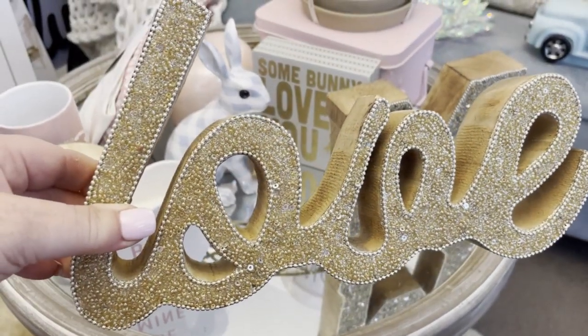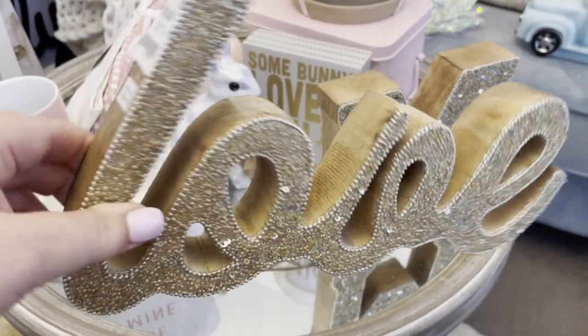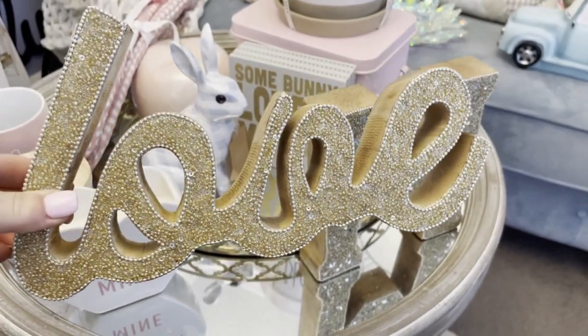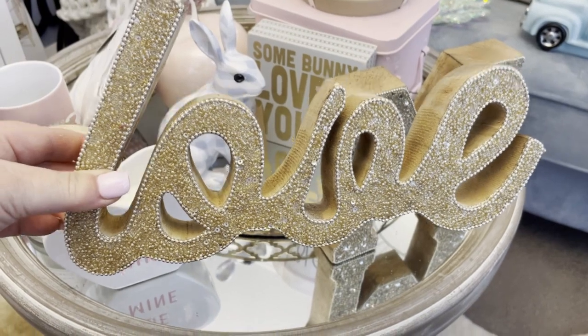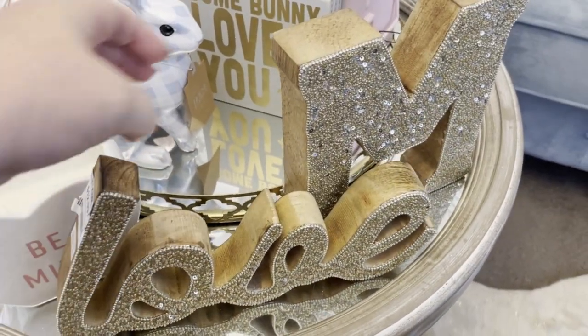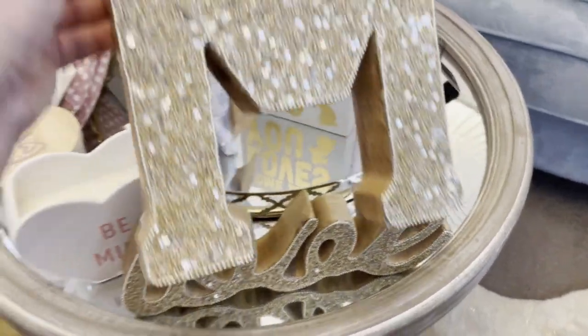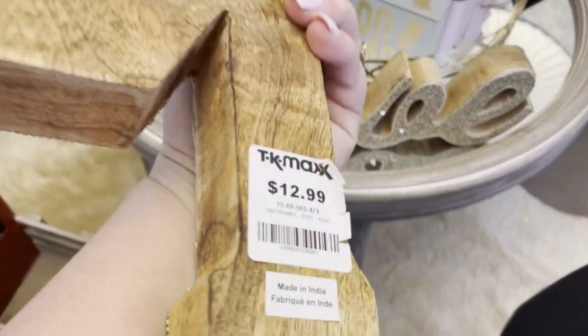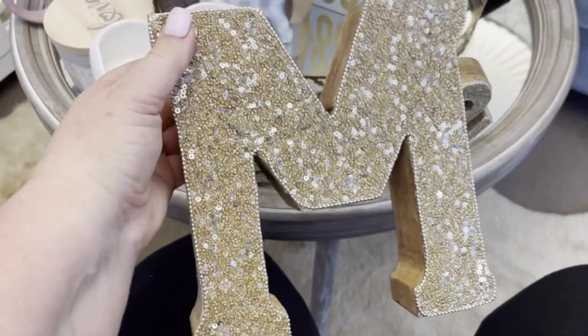Now they also had a little bit of Valentine's Day decor left, and I loved this beautiful gold glitter love sign. They also had a lot of initials, and I was lucky enough to find my initial as well.